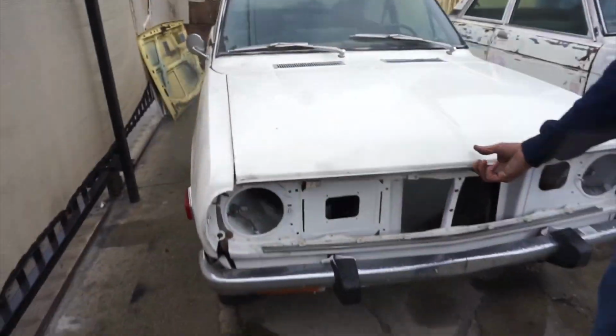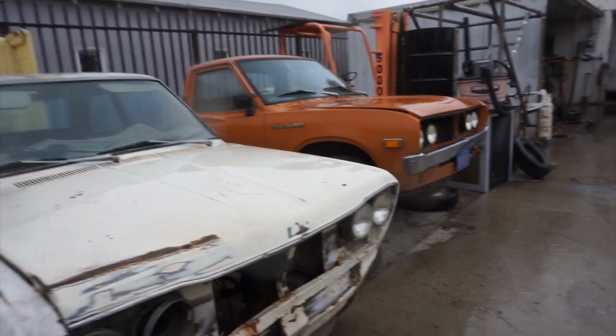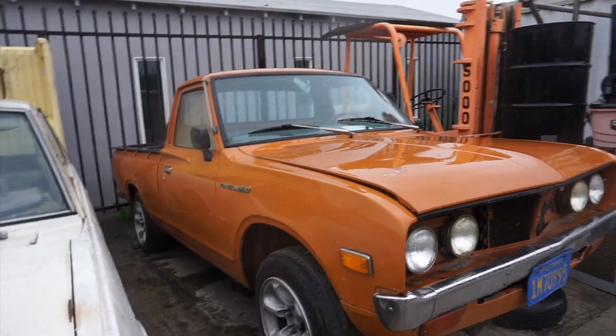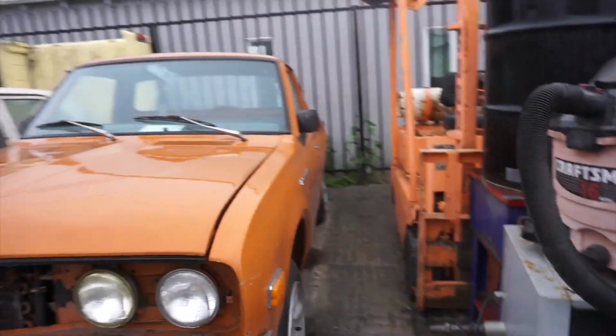Nice. And these, I don't have time to work on my cars, so when I find them, I buy them, and I just stash them back here, and then people see them, and they want to buy them, so sometimes I don't have to do nothing to them. Do you get rid of them sometimes? Yeah, I sell them when they want them. 1600, that's nice. My buddy had an SR, so white SR swap on that.